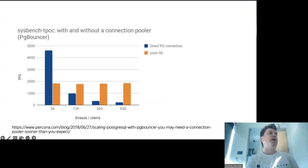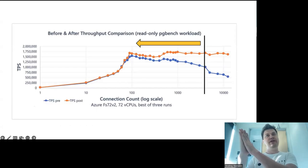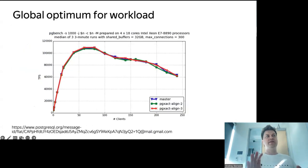For example, this is a blog post by Percona, where they used different benchmark tools, Sysbench, which can be closer to different workloads. And here we see that with some kind of connection pooling, we have reasonable and stable performance, but without a pooler in some cases, we get much better performance. So the basic idea of connection pooling is reducing concurrency within the database closer to some global optimum.